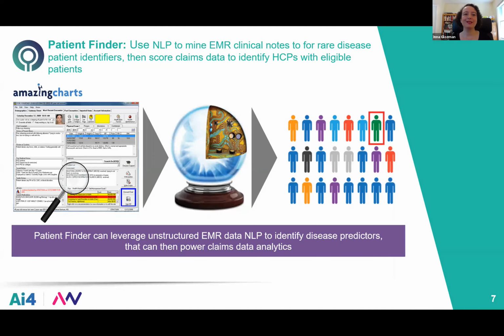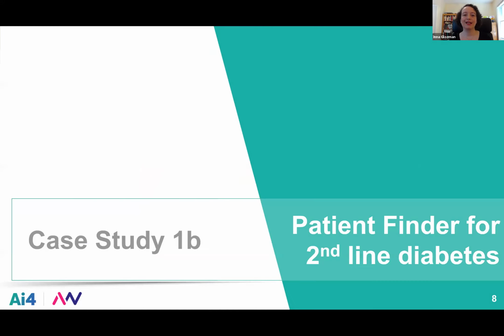To close out this part of the discussion, again, we remind you that the key part was the starting point of using natural language processing to mine unstructured clinical data for some of our initial key findings and patient identifiers. Now, the second case study in Patient Finder looks at a very common condition, type 2 diabetes.